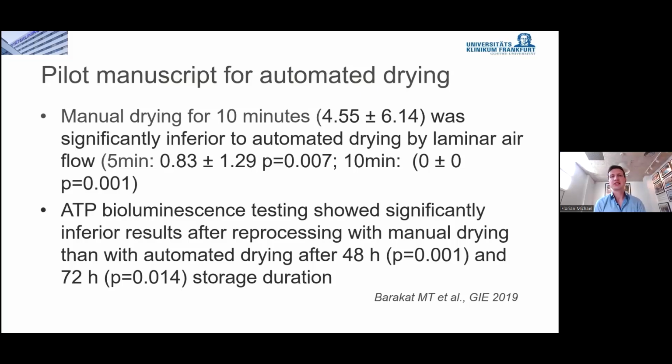They compared manual drying for 10 minutes with a new drying machine that was using laminar airflow. It was medical air, and they had two groups. One was 5 minutes and one was 10 minutes. Afterwards, they checked how many droplets were still in the endoscope after finishing the drying process. After manual drying, there were still 4.55 with a deviation of 6.14 droplets in the endoscopes. After drying 5 minutes with laminar airflow, it was almost none, but still there were some droplets. And after 10 minutes, there were none at all.